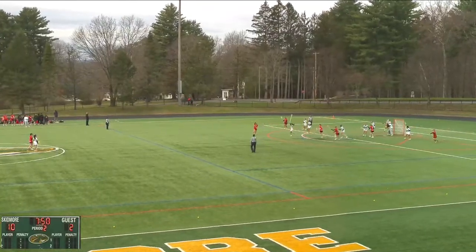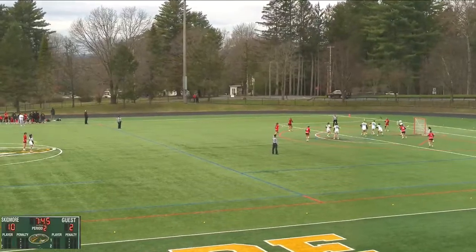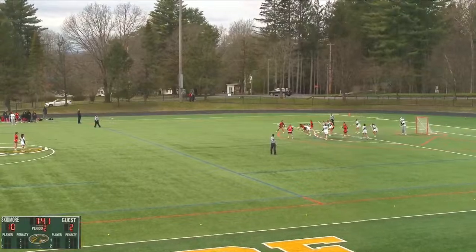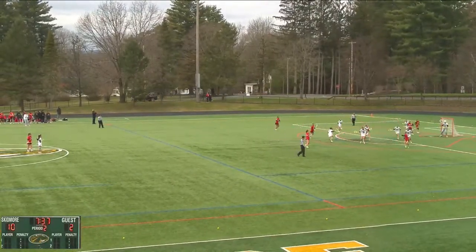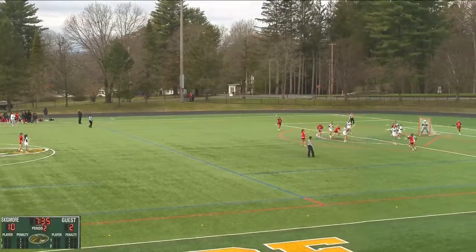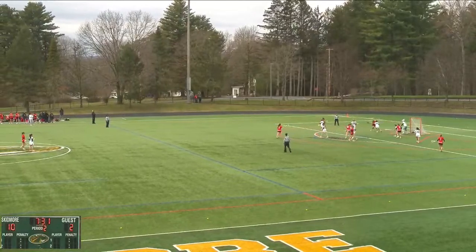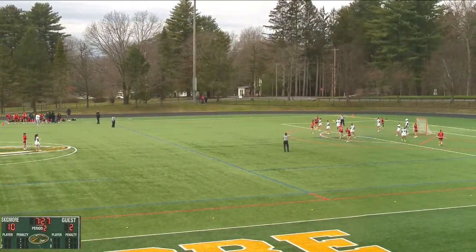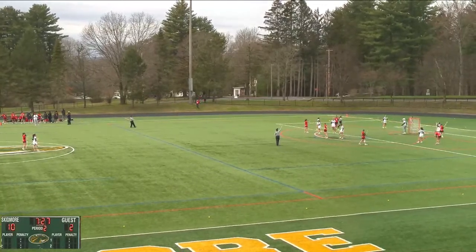So great work by Gallagher and Nett. Mancini took a shot there. It tipped off Kazanjian's stick and went high. They were able to recover the ball. We have Moore again with a cross to Doherty. Doherty passes, but stopped by the defense there. Pretty locked down defense by the Thoroughbreds.